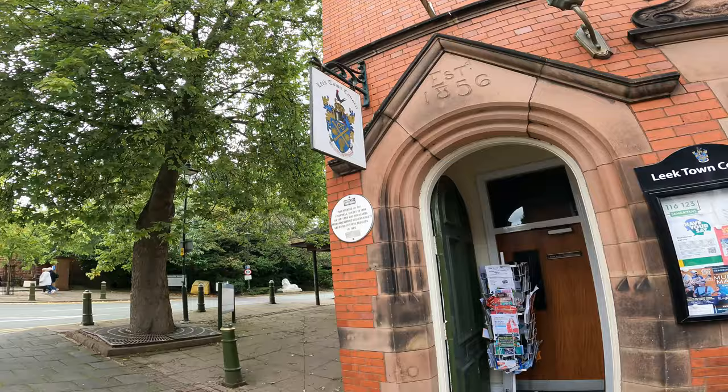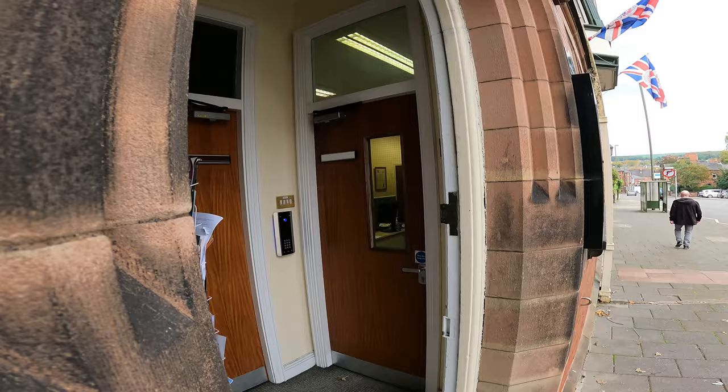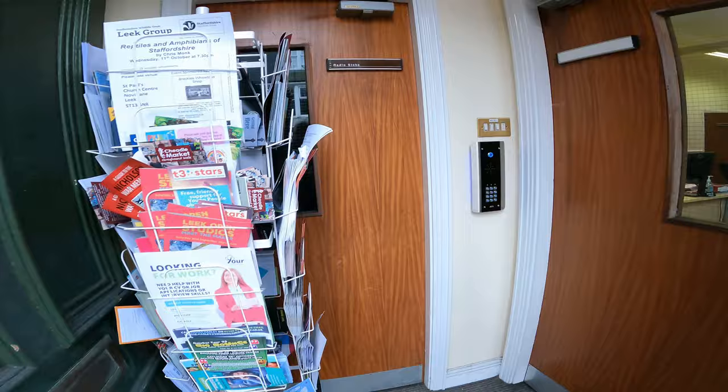So we're at Leek Town Council, and this was erected in 1856. Don't know who that was, but I put my thumb up to him anyway. I'm not sure we're going to be able to go in there. I don't think we are. I don't think it's sort of open. Radio Stoke, eh? I don't think we're sort of allowed in there. I could possibly go and walk in, but I think, to be fair, it's probably more like appointments only. But yeah, some information there.